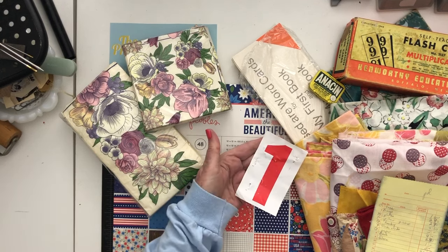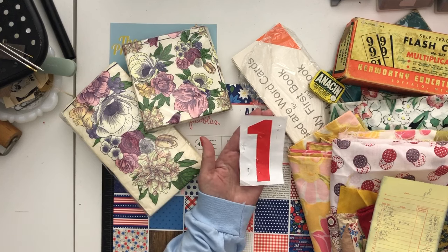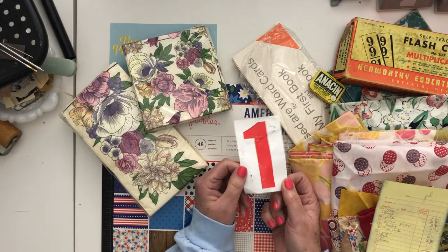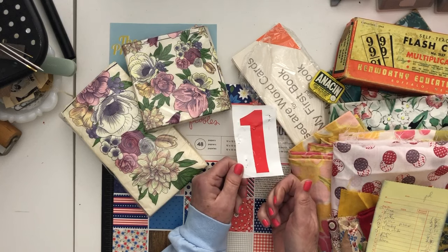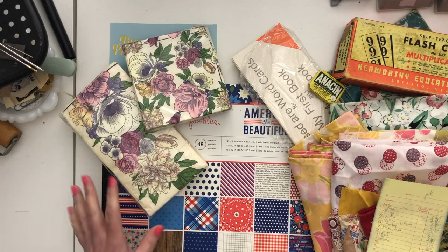Okay. Who else picks stuff up off the ground when you find free ephemera? I do. I was out at my house construction site and I found this laying on the ground. So I'm adding this to my book. Oh, goodness. Okay, let's see.